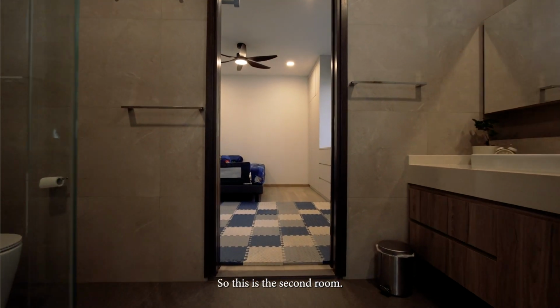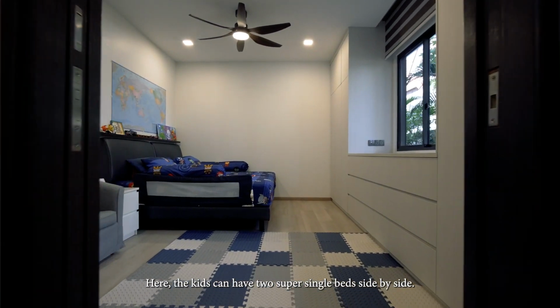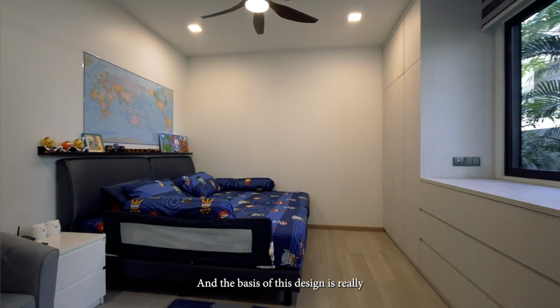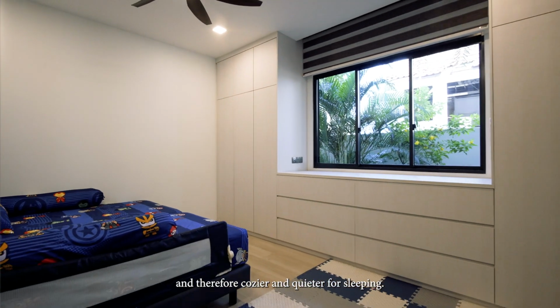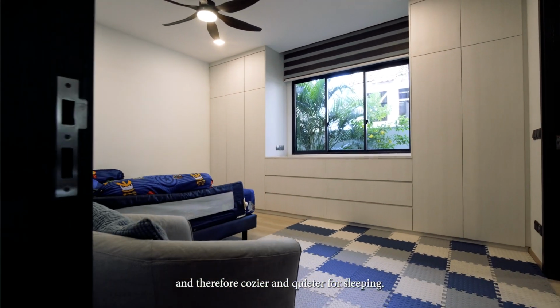So this is the second room. Here, the kids can have 2 super single beds side by side, and the basis of this design is really that the first floor is usually more shady and therefore cozier and quieter for sleeping.